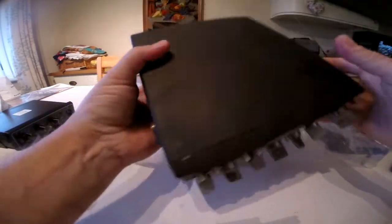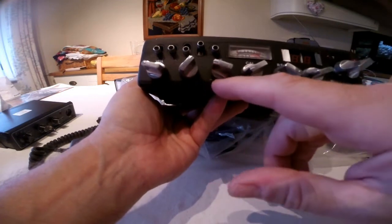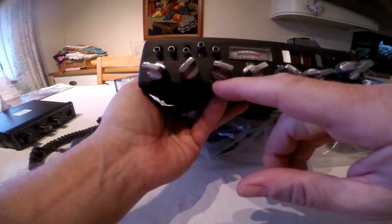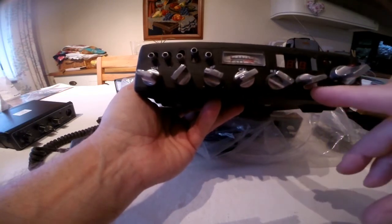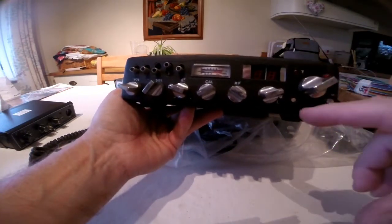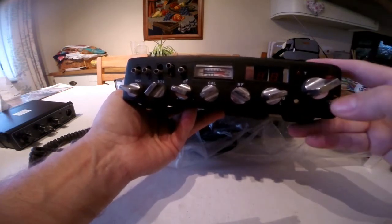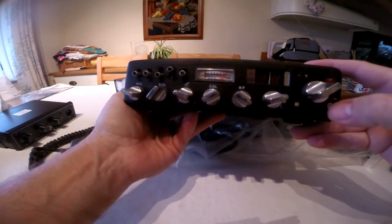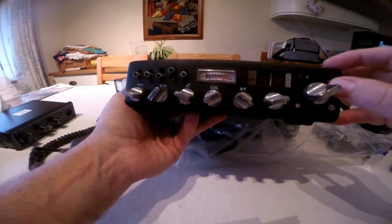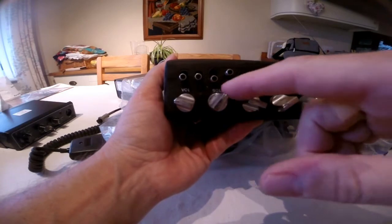Now there's no markings on this whatsoever. It's got volume, squelch, DF, I've no idea what that is, Cal, RF gain, the mode switch. It's then got some LEDs here. You've got transmit, and I'm assuming that's receive. And then you've got a button here you press with H on it, so I'm assuming that goes high, either high power or high channels. And you've got an LED here. You've got five slide switches here, again not marked up.